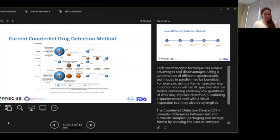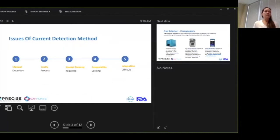And one of the things that we look to do as part of this development is look at innovation opportunities. When you look across the spectrum of different detection methods, there's some limited automation. Many require very costly equipment, which then requires some specialized training. And there are multiple different types of detection with the inability to extend to each other, and therefore that integration of data is something we've built into our software solution.